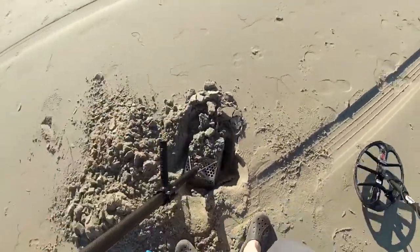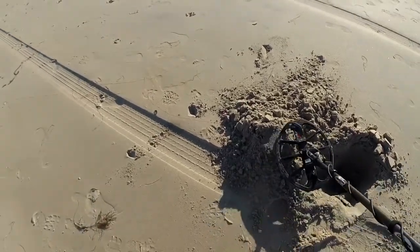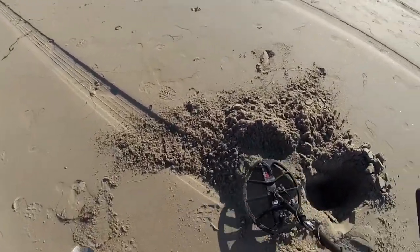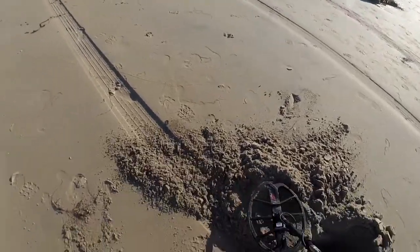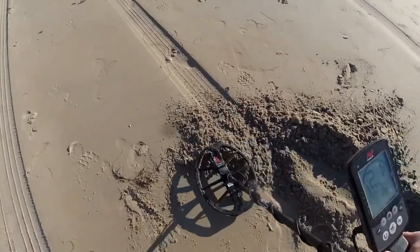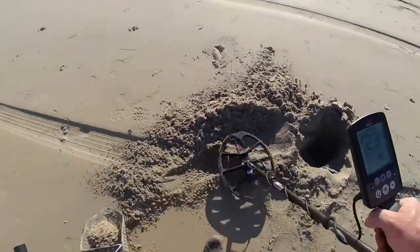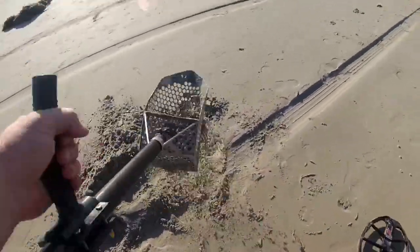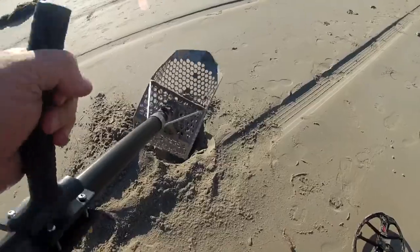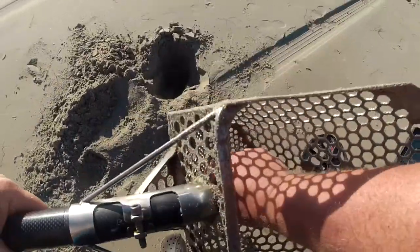Slim pickings today, but the reality of metal detecting is sometimes you have days like this. Now it's a 25 out of the hole. That's interesting. Come on. Ooh, that doesn't sound like a coin. Okay, let's hope it's something cool. And it's not. It's a fishing weight.